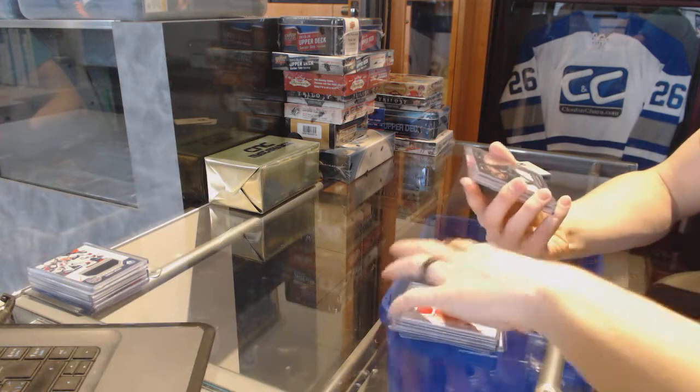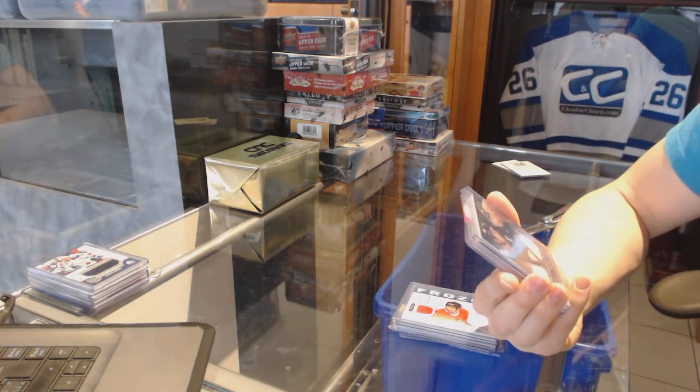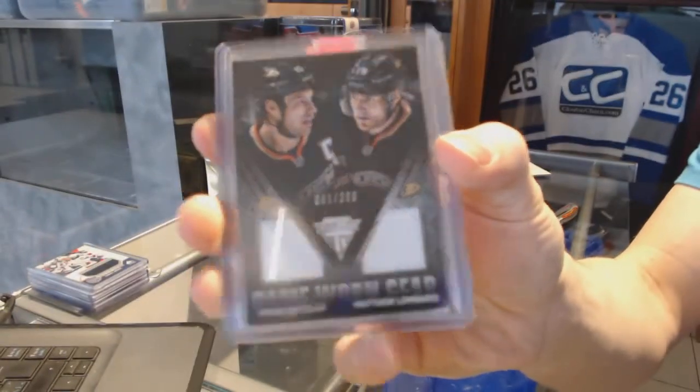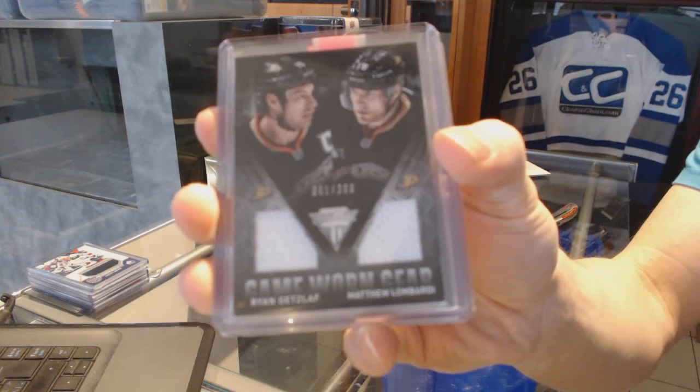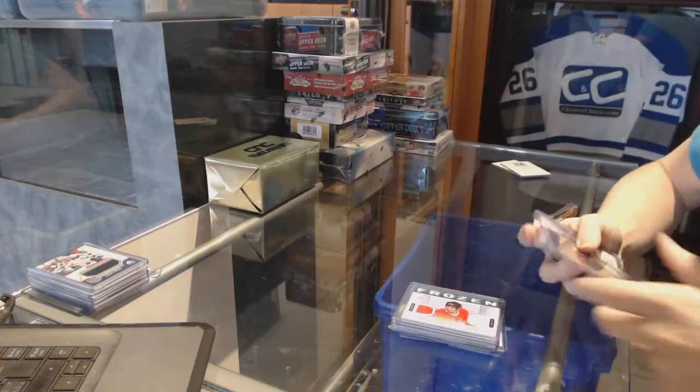We've got a 13-14 titanium Game Gear dual jersey numbered 1 of 300 for the Anaheim Ducks, Ryan Getzlaff and Matthew Lombardi.